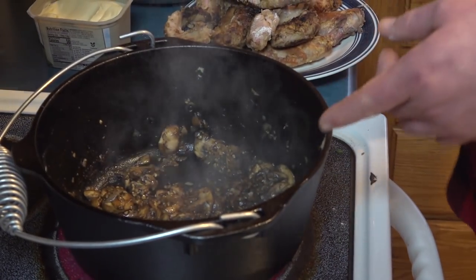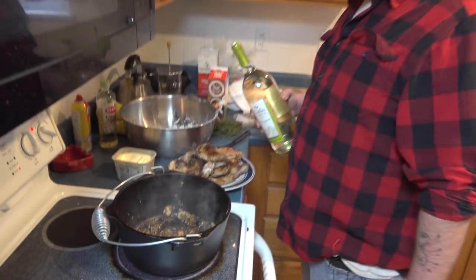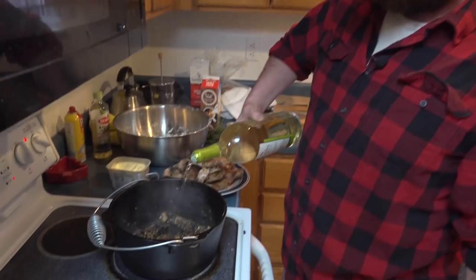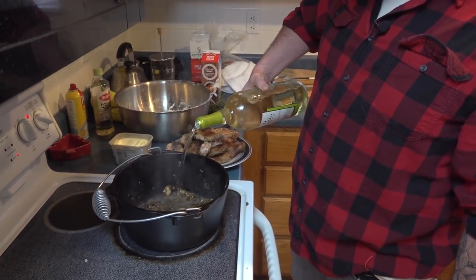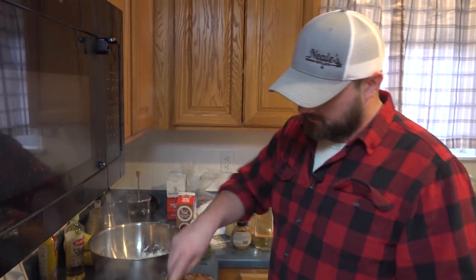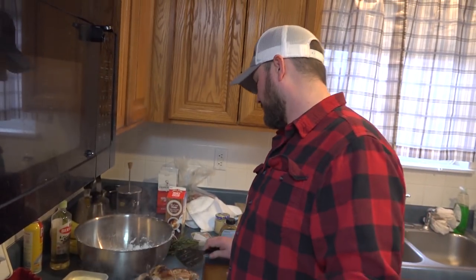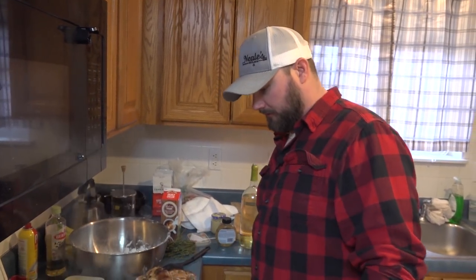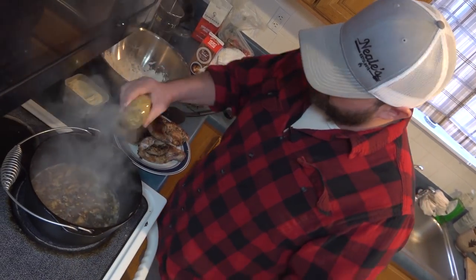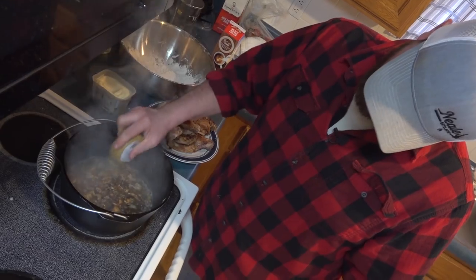Once you get to this point, you cook your mushrooms down. You got your garlic in there, your shallots. You want to go ahead and deglaze. White wine. Need about a half a cup. Maybe a little more. I'll let that cook down a little. Oh yeah, it smells good already. I ain't even put none of the good stuff in there yet. Let our wine cook down about 3-4 minutes. I'm gonna go ahead and add about 2 tablespoons of our stone ground mustard.